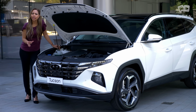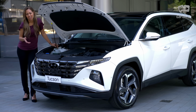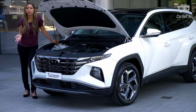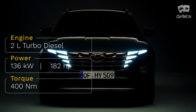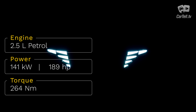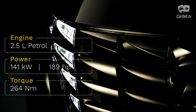Now, there are hybrid variations of the Tucson in other countries, but no word yet on whether we'll be getting those here in Australia. I can't help but think we would be more of a priority if there were more incentives for buying less polluting vehicles, like most other markets have. The engine options include a 2-litre turbo diesel all-wheel drive with 136 kilowatts of power and 400 newton meters of torque, a 2.5-litre naturally aspirated petrol engine with 141 kilowatts of power and 246 newton meters of torque, paired with an 8-speed automatic, and a 1.6-litre turbo petrol that will probably have a hybrid powertrain.